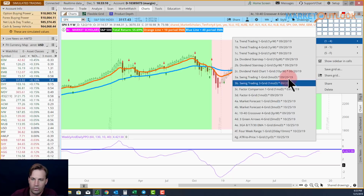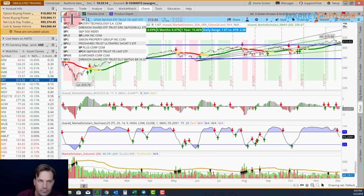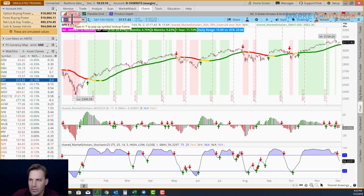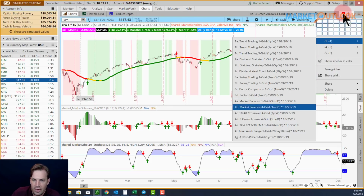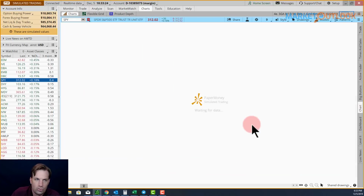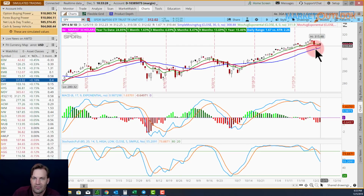Let's take a look at the 3 green arrow charts for SPX here. SPX, there we go. And you can see we got 2 red arrows. So, I mean, this is just simply a pullback. We're not even below the moving average. In fact, going to the 2-line versions of this, you can see we came to the 30, we bounced back up, and in fact, today we closed back up above the 8-day.